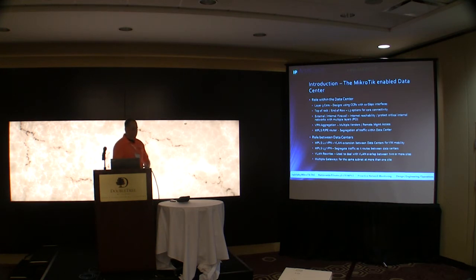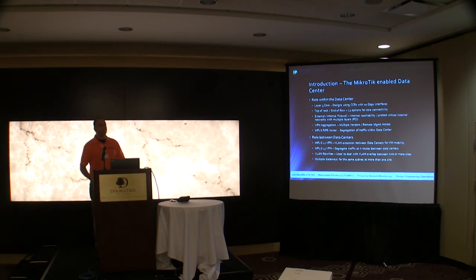And then obviously MPLS, which is kind of the bread and butter of MikroTik, to segregate traffic within the data centers. And that's become a real popular thing in data center design, using MPLS to say, I've got all these customers in my data center, I'm hosting this stuff for them, but I don't want them to be able to see each other. I don't want them to be able to talk together. So MPLS is a good fit for that. And then between the data centers, you can actually do VLAN extensions using MPLS L2 VPNs and the VPLS together.